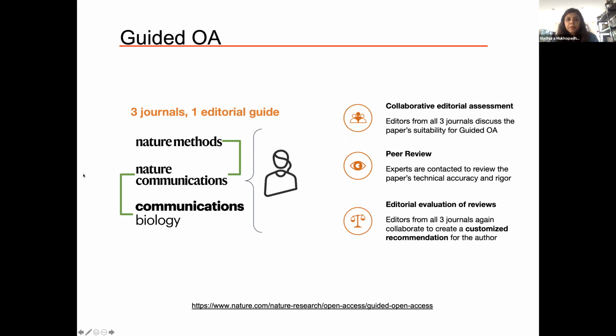And then once the peer review reports are back, the editors once again discuss the manuscript together in light of these reviews and compile a customized recommendation, which is called the editorial assessment report, that basically guides the authors through the reviews and the recommended next steps. It's a really detailed report that breaks everything down into what you need to meet the revised criteria for each journal. So if you're interested, there's more information on our website, of course, but there's also some very nice YouTube videos that explain these initiatives.